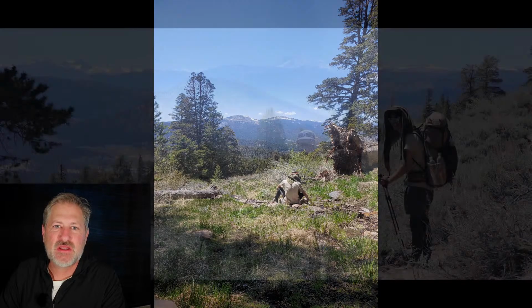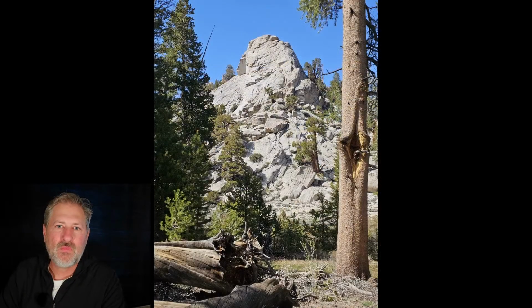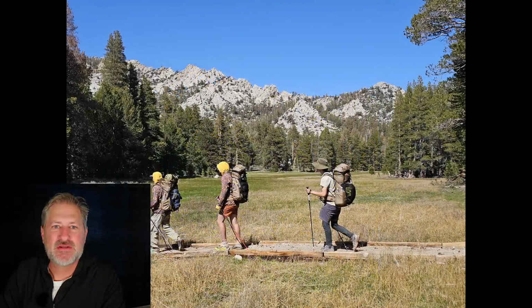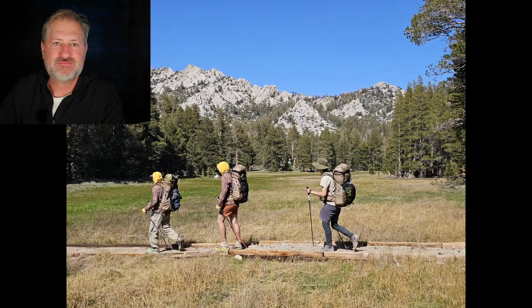And there's Toshi getting water. The three boys, really great for them to be introducing one of their buddies to backpacking. And Toshi had a really good time. Yeah, just the scenery up here is really wonderful.